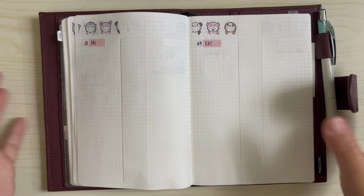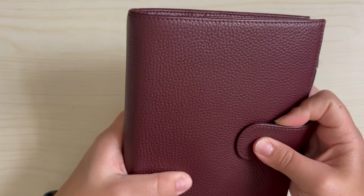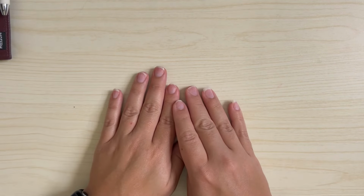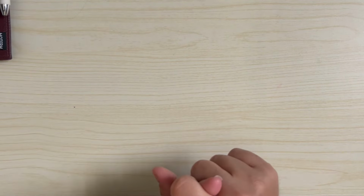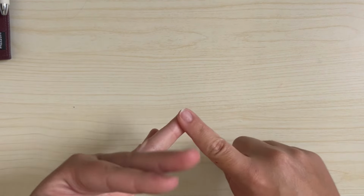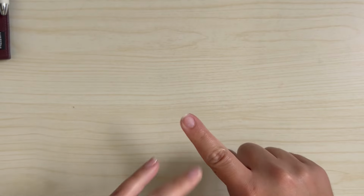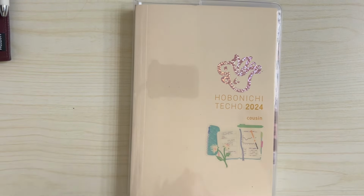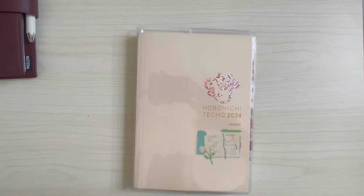Let's talk about a planner update. So I have been watching a lot of different YouTubers. So you have the Common Planner at the Common Corner. You have Helen from PlannerMonkeyCo. And there's another one that I've been watching that I just can't remember. So that brings me back to the Hobonichi Cousin.